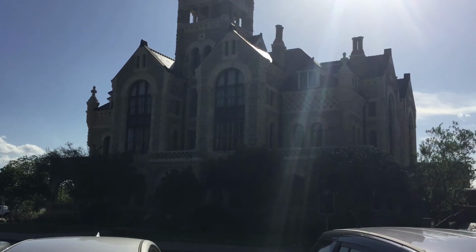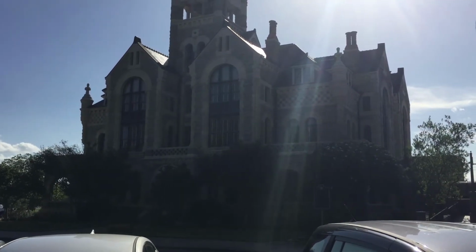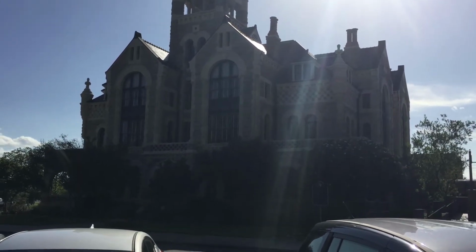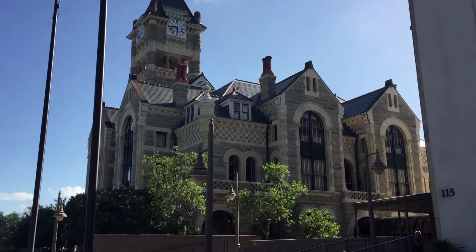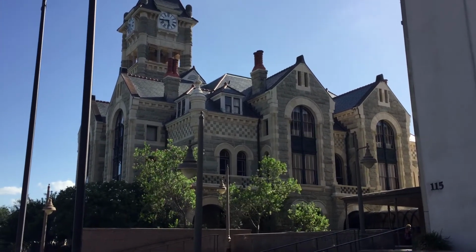The sun is directly behind this, so it may be hard to see, but I just wanted to give you a good angle of this here. And there's actually a couple of markers in front of the new courthouse. I'll go take a look at those as well. Here's a great view from right in front of the new courthouse. If you look at that architecture on the side there, it's amazing.